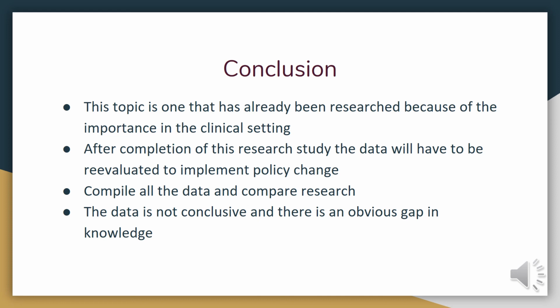Just as in this small sample of studies, you can see that the data is not conclusive, and there is an obvious gap in knowledge. Through different methods, theories, settings, populations, and analysis, a more comprehensive view of the research question can be achieved for the better care of patients.